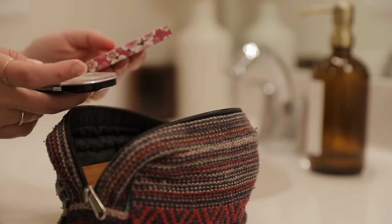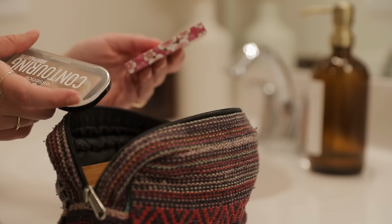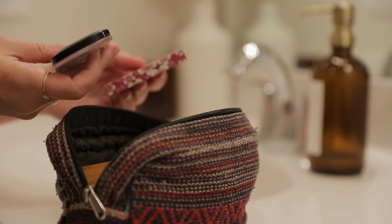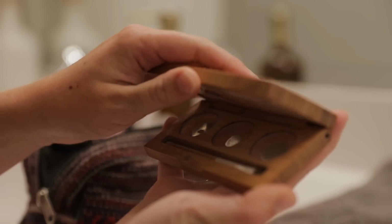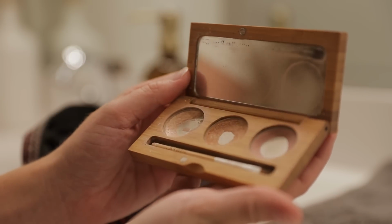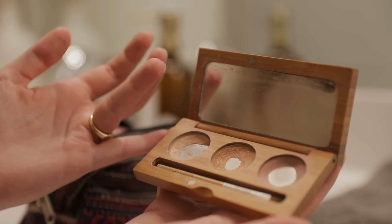Then continuing our discussion of makeup, number 18 is expired makeup and perfume. Just like with anything else, over time, makeup can change its consistency and perfume can lose its scent or even go a bit off. So you want to make sure that the products you're using are working at their best. In my PDF checklist, I actually included a section on how long different products last. So if you have any questions about whether or not your makeup might be expired, you can check that out. But as you're decluttering your bathroom, that's always something that's worth checking.